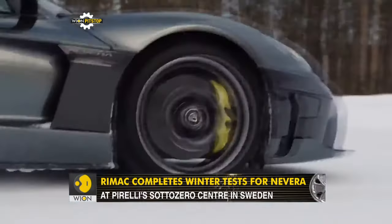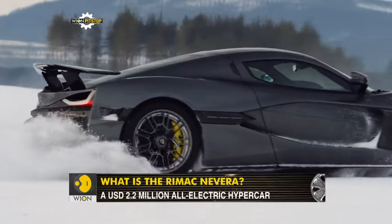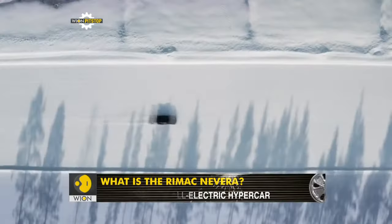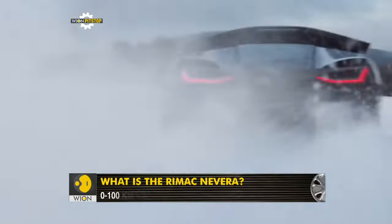If you're not familiar with the Nevera, it's Rimac's $2.2 million all-electric hypercar that boasts a production run of a mere 150 units. Its 0 to 100 kilometers per hour sprint time is just 1.97 seconds, thanks to its 1,914 horsepower emitted by four electric motors.